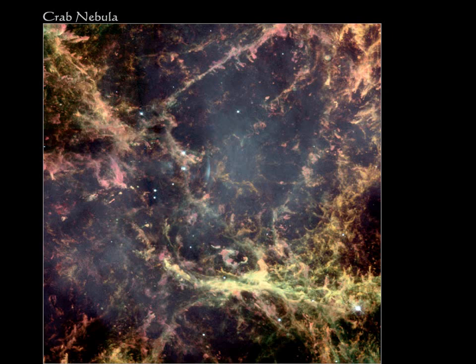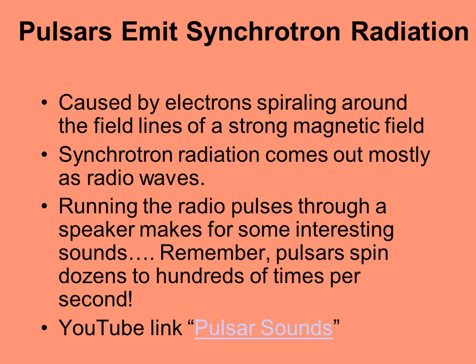And when we first discovered these back in 1968, they were labeled LGM1 and LGM2, and LGM stood for Little Green Men. It was a bit of a joke. They didn't really think they were extraterrestrial, but it was spooky how incredibly precise were the timings of these objects. So they're very, very good clocks. Okay, so we talked about that.